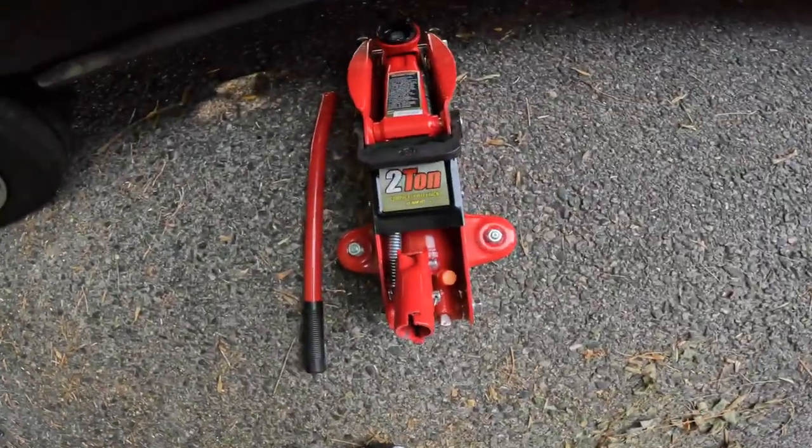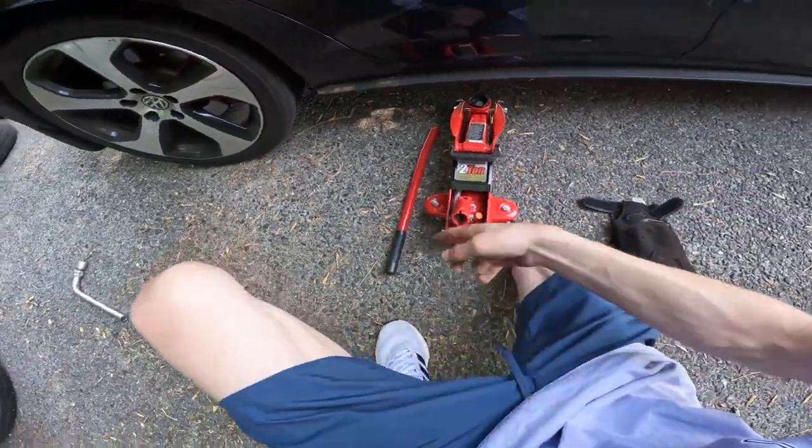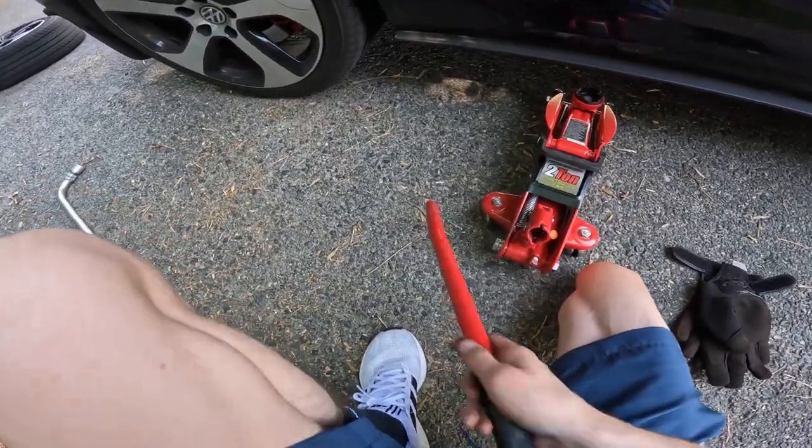So we have a floor jack, but it's like a cheaper Harbor Freight one. It's nothing crazy. So this is the floor jack that we have been using, and it doesn't even have the long stick. It has the short one, and you have to shorten it. You have to tighten it and loosen it from here. It's been a pain in the butt.